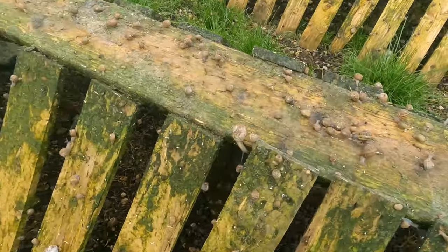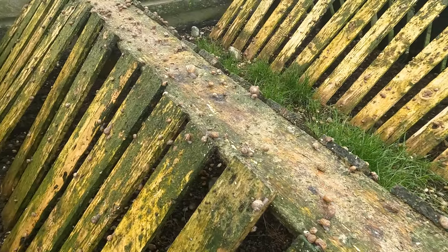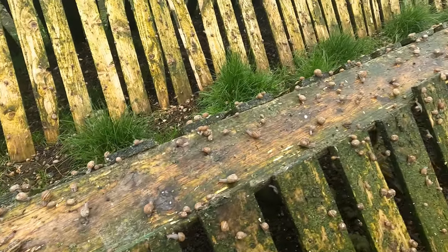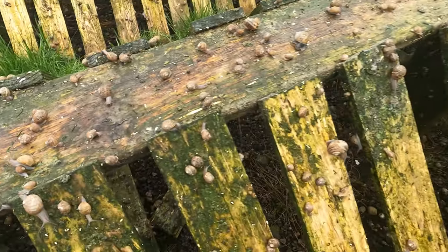So today here in Ireland, it's a damp, overcast type of day. So it's a yucky enough damp day. With that, it wakes up all the snails, and I'll show you now here. You can see them all starting to wake up all the way along. If this was yesterday or the day before, there wouldn't be one snail to be seen here, but they're all starting to wake up now.